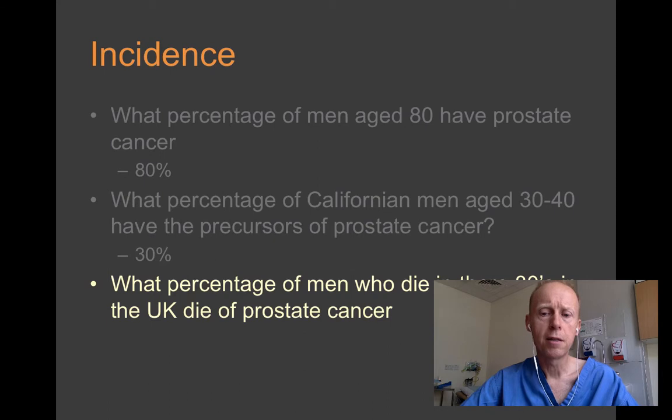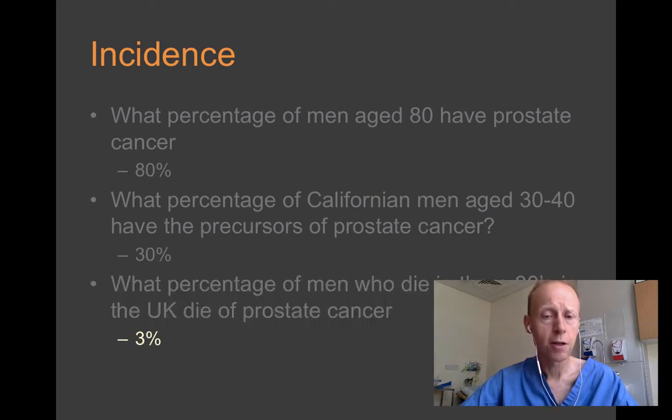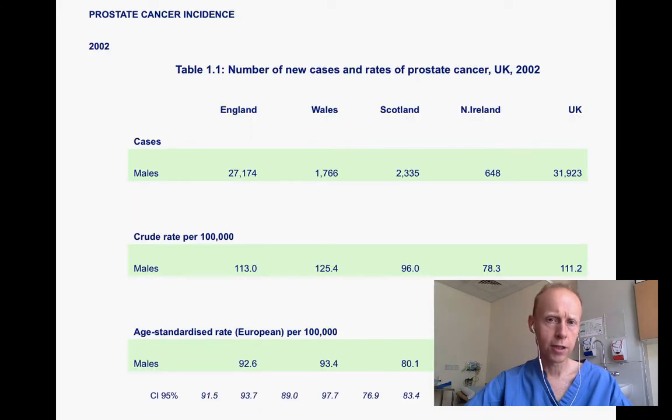What percentage of men die in their 80s with prostate cancer? So we knew that 80% have it. How many die from it? Only 3%. So there's a lot of disease around, but not everyone's going to die from it. And that's a really critical point to understand with prostate cancer. Over-treatment is an ever-present potential issue.